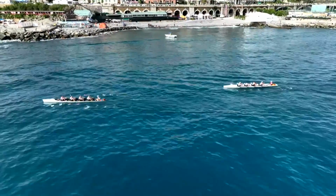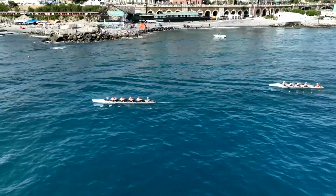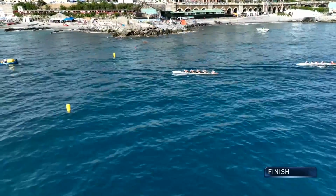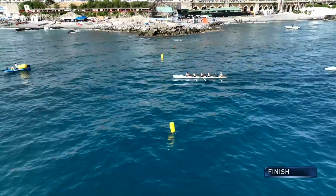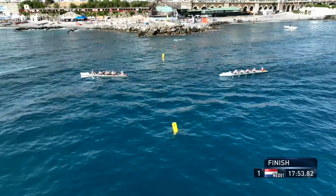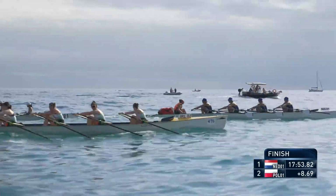very, very solid performance. The Dutch crew just found their moment where they could overtake, a bit longer stretch in the chicane, and that's what actually made them the world champions this year in the women's quadruple sculls. Yes, solid race in there. Netherlands 01 coming in to take the win. They are celebrating the Coastal Women's Coxed Quadruple Sculls.